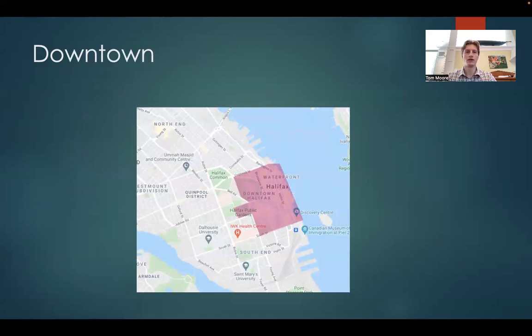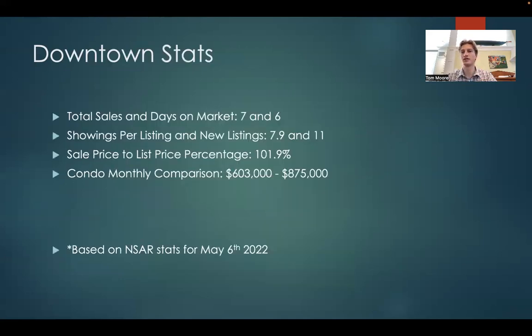Downtown. For those of you watching this for the first time, don't do any single families here. They've got Schmidtville, obviously, but there's just not enough data really to warrant it. Total sales and days on market, 7 and 6. So a bit of an uptick there, I believe. Showings per listing and new listing, 7.9 and 11. And then this number, which bumped up last month, but has since come down. Sale price to list price percentage, 101.9%.